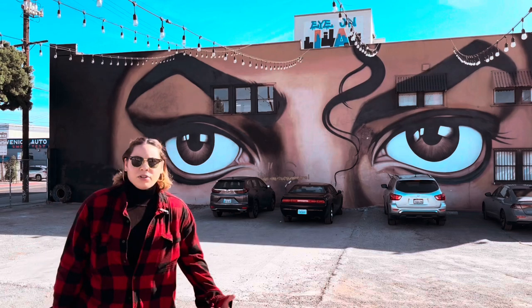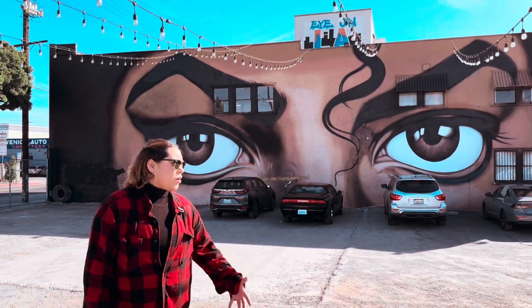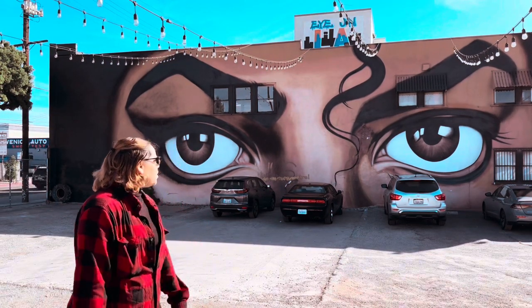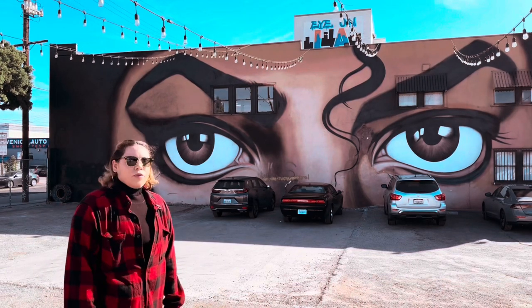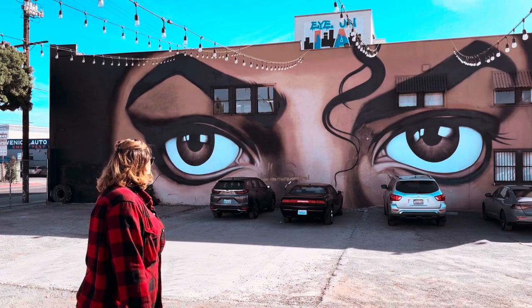Always make sure when you come by, you stay respectful of the property because it is someone's property. And thank you to the artists who made this happen. I really appreciate it. I absolutely love it. Beautiful mural. Thank you so much for making this one. So glad that it's still out here.